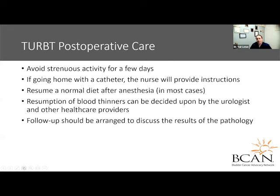So what do I usually tell my patients? I tell people, take it easy. If you think you're going to do something strenuous, probably don't do it. I don't know that you need to worry about how much something weighs or not, but if you're thinking twice about whether or not it's too much, it probably is. You really want to give a couple of days for the bladder to heal, and you want to make sure that you don't do things that might lead to bleeding.